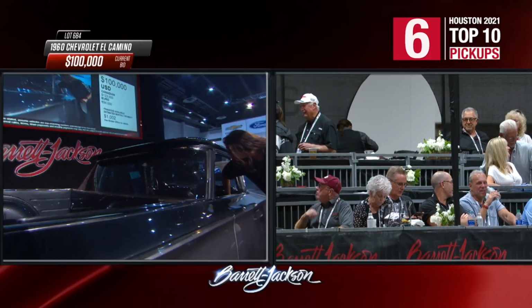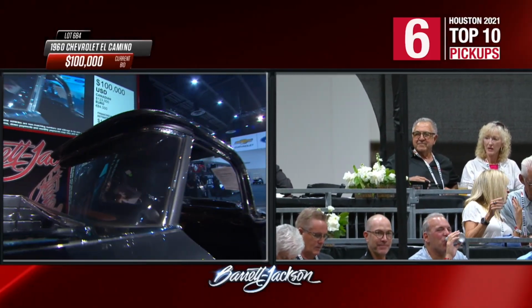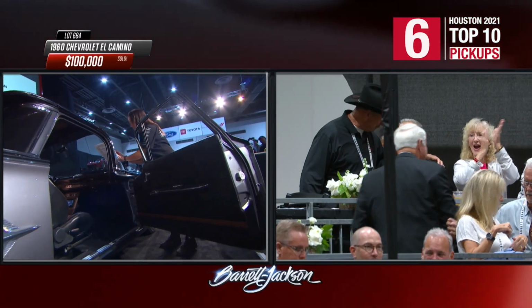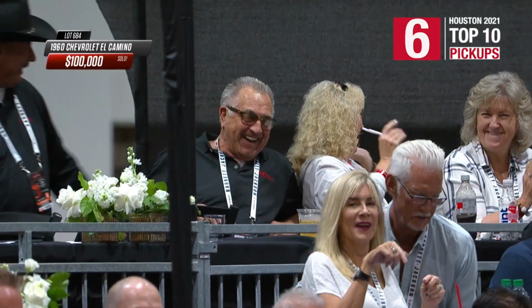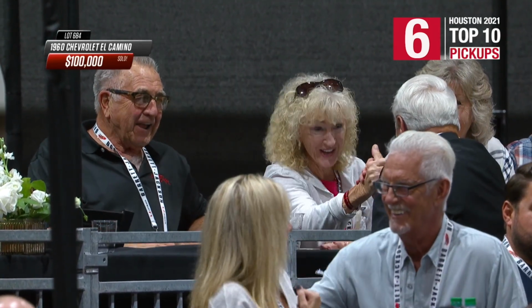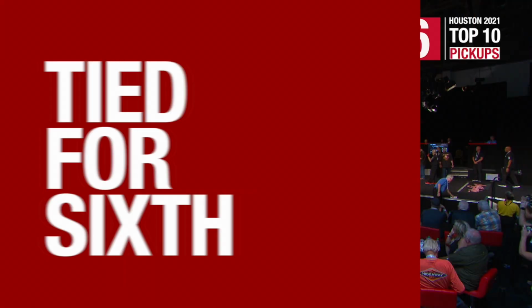Well, if a rising tide lifts all boats, I'm loving this. This is the first six-figure first-gen El Camino I can remember to cross the block at Barrett-Jackson. But so much work done to that. 1,000 horsepower that transmission can handle, and $100,000 for the price.